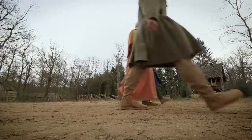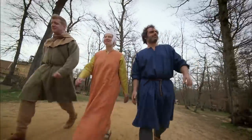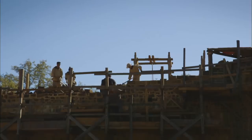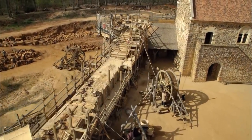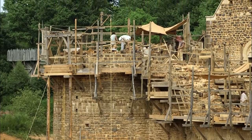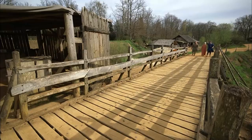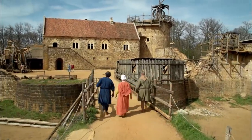It's March. Tom, Ruth, and Peter have traveled to Saint-Fargeau, 100 miles south of Paris, where Guédelon Castle is being built. They're now 17 years into a 25-year project, and over the next few months, its most defining features, the towers, will take shape. It's just something else. Look at those things up there. Oh, my goodness. Makes you dizzy.